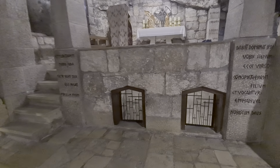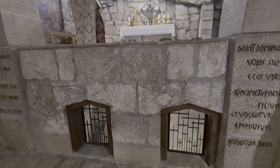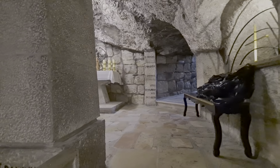Ready? Excellent. It is beautiful. Take some pictures because I cannot do that. I don't know why. Usually I can take some pictures while I'm videotaping, but sadly I'm not.